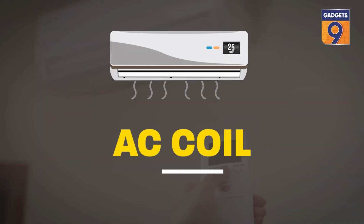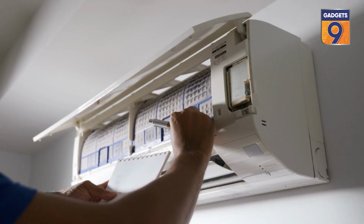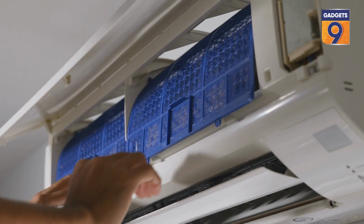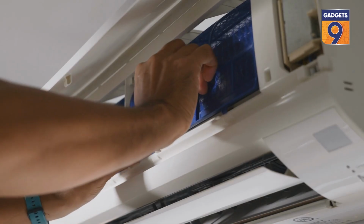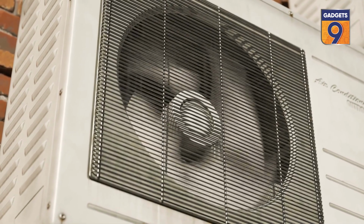Well, AC coil. This is the most important factor to know when you go out to buy an air conditioner. The copper coil is easier to maintain as well as repair, cools faster and has a longer life than aluminum coil. The copper ACs are supposed to be the best ones with the coil that they have.